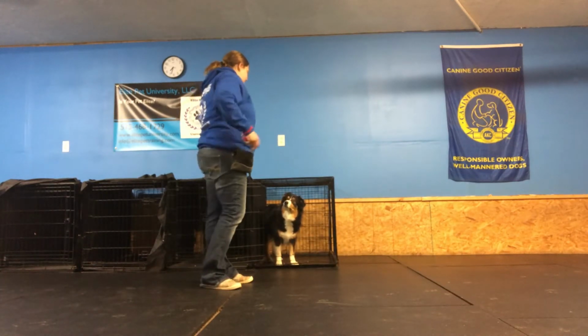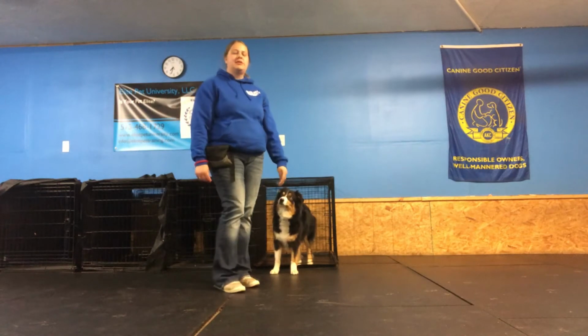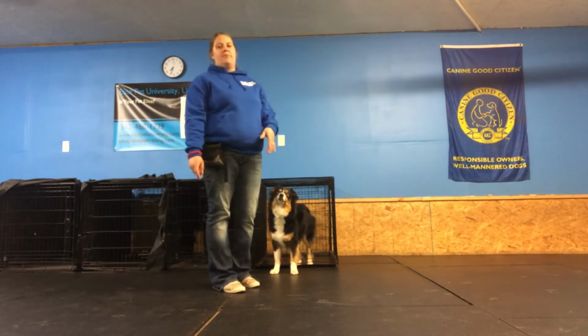Good girl. You can see each time my hands are at my side, I'm not indicating with my head, I'm not doing any of these kind of motions. She's responding exactly to the verbal cue crate, running right in happily. I can click, toss the treat in there, and then she can come right back out.